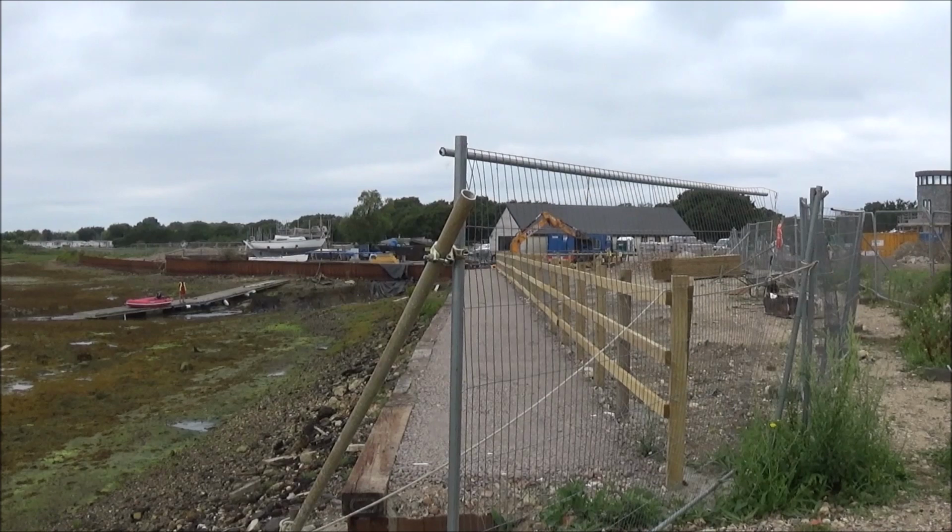So Trev, what do you reckon? Would you get a marina outside your house? Joking, ain't you? Other than a Morris Marina.